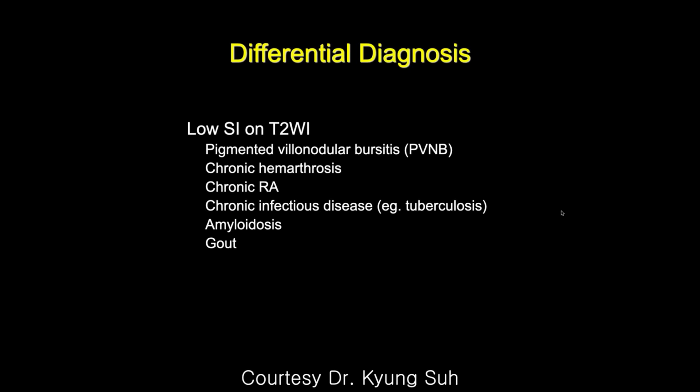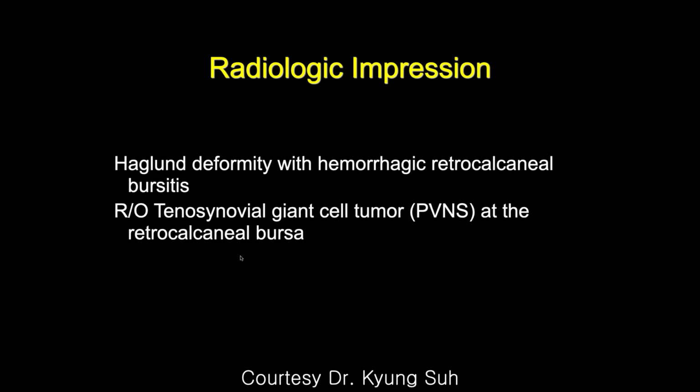So if you're in the area of a bursa or a tendon sheath and you have a mass with low signal intensity on T2 weighted images, the differential really is pigmented villonodular synovitis, chronic hemarthrosis with hemosiderin deposition into the synovium, chronic RA, where a lot of the acute changes turn into fibrotic changes, chronic infectious disease such as TB, amyloid, and gout can all present with low signal intensity masses there.